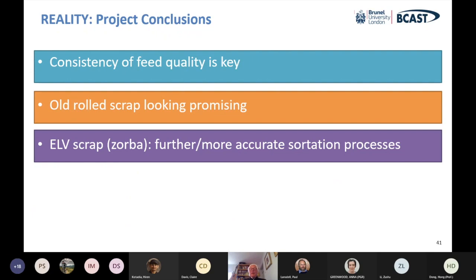At the end of the reality project, I think we just realized what we knew going in, that the consistency of the feed quality is key, and it's difficult to really get a good handle on. But it was very clear that old rolled scrap of the scrap feeds that we looked at was much easier to handle, with much less requirement on sensing and sorting than shredded vehicle scrap. And that's really what that says, because end of life vehicle scrap is known as Zorba, or when it's actually been through some further sorting of wrought and cast, when it's the wrought fraction, it's known as Twitch. But still not quite good enough.